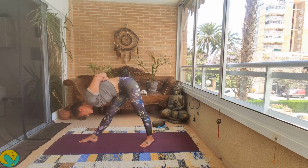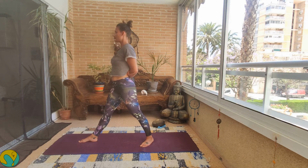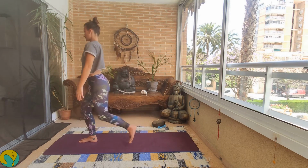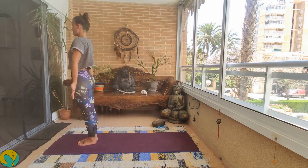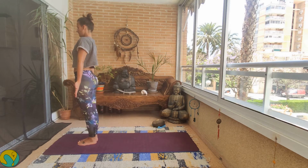And then exhale here. Inhale, bring your trunk up, release your arms. Step in front of your mat, Samasthiti, reconnect. Deep inhalation and exhalation.